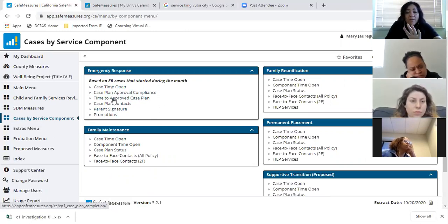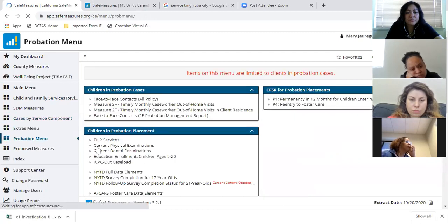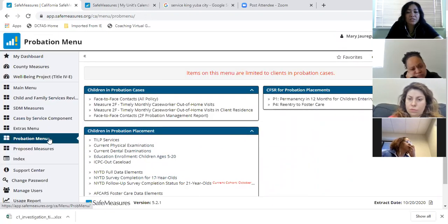It's just that the top 5 that I went through are the ones that your DMs wanted you all to save and make sure that you had on your dashboard. But you can still go in here and see all this information on your own. And then we also even have a probation tab, if for some reason you have kids that are dealing with that, cross youth.